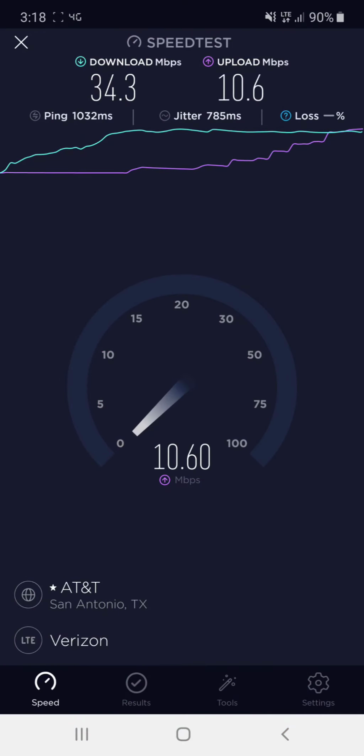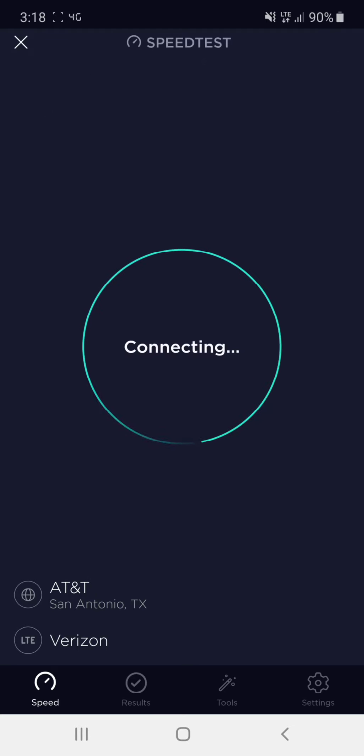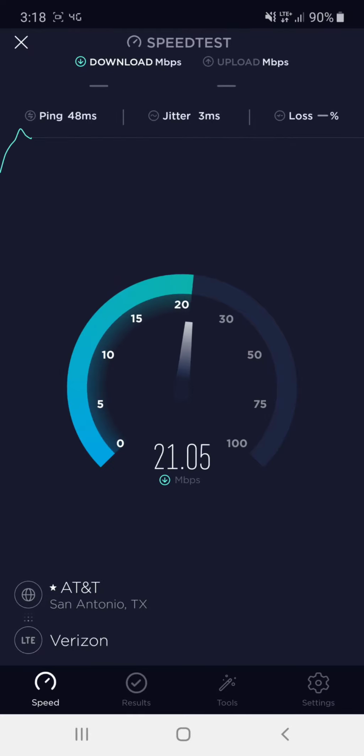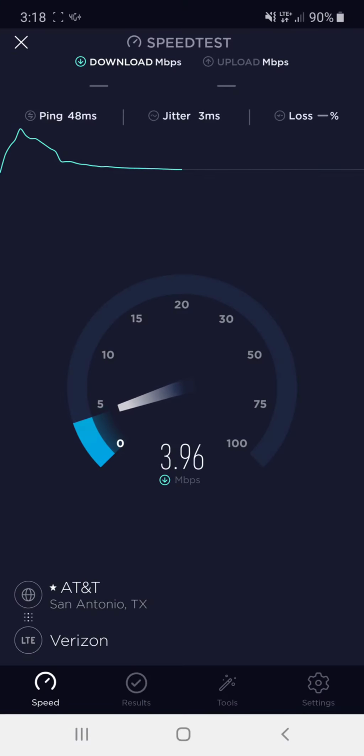So right now we're on band 13, the infamous far band that reaches the furthest. And it's very hard to lose signal with Verizon. I mean, you saw that it almost only had one bar, but it's still connected. Yeah, we're still on the infamous band 13. Every time it vibrates, it's switching bands because we're switching towers.